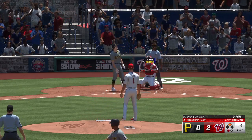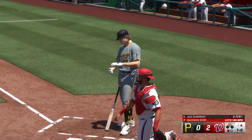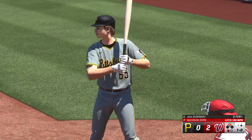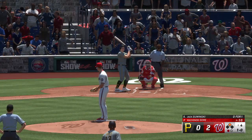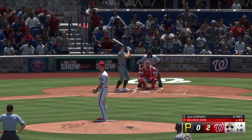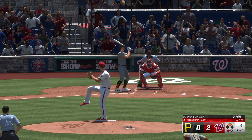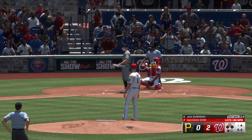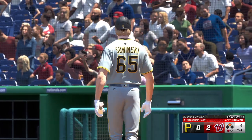Sawinski at the plate and takes high there. Good purpose pitch right there. Trying to tease him, get him to raise his sights, pop something up, and make it an easy out. Tying run at the plate. Swinging a foul over the screen and back out of play.